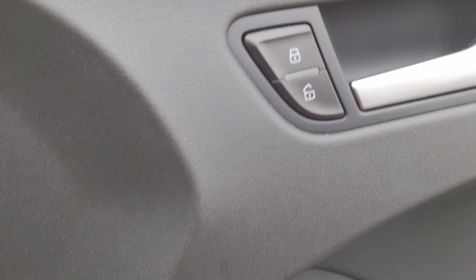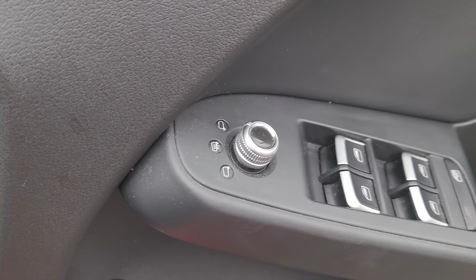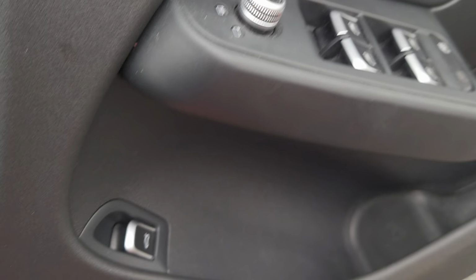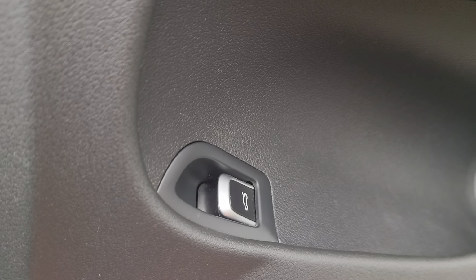And then in your door you've got your central locking, wing mirrors which are heated, and your electric windows. And then there's your boot release as well.